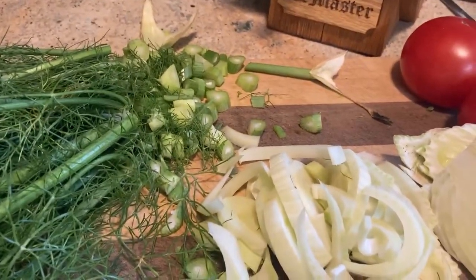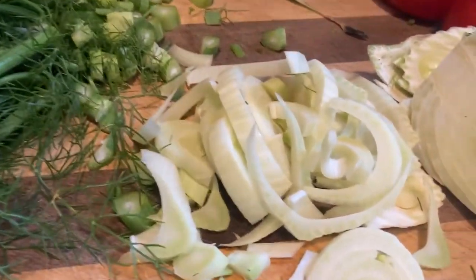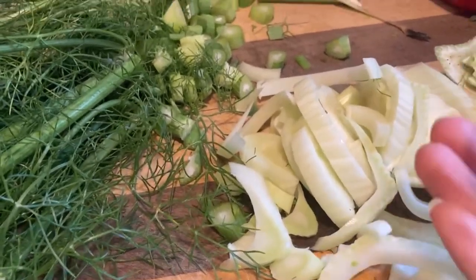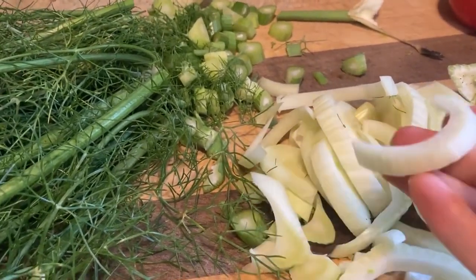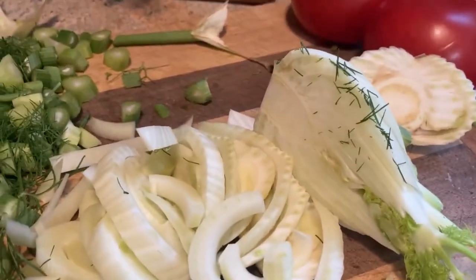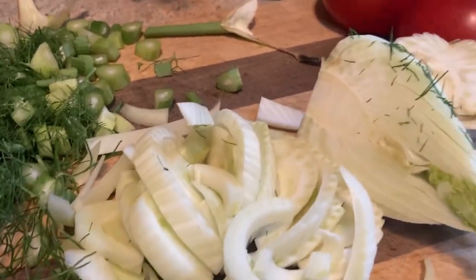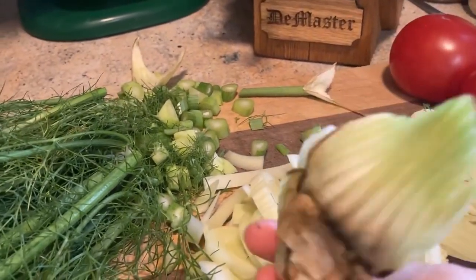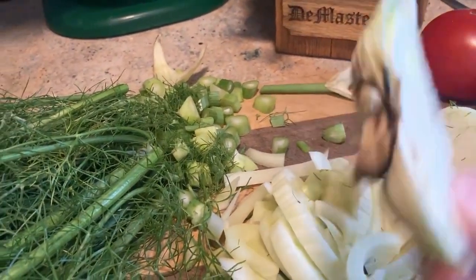Here is the fennel all cut up. You can see the narrow slices. You could make them more narrow if you wanted to. The beautiful half fennel here. This is about how much thickness I took off the end here, and the rest of it here.